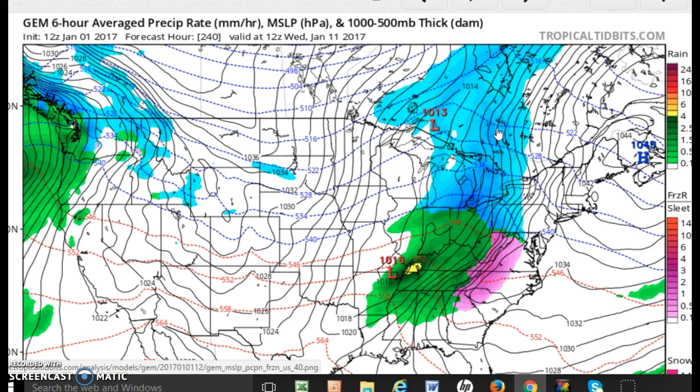See, this is how the storm is going to play out. It's going to be a significant snow event for Southern Virginia, maybe up to D.C., or a severe ice event, or a mix of the two of them. So that's what we have to worry about here. And that's what I'm stressing, the fact that we are seeing that potential.